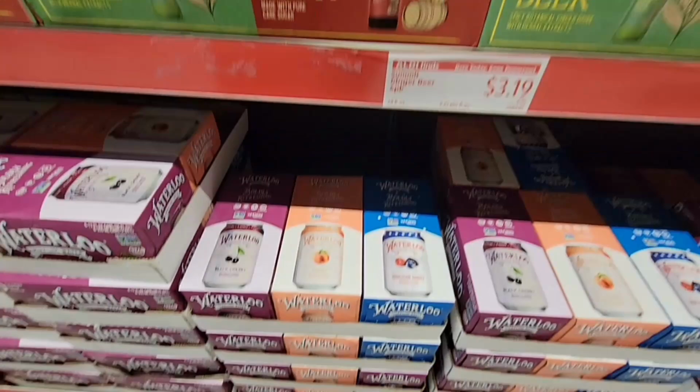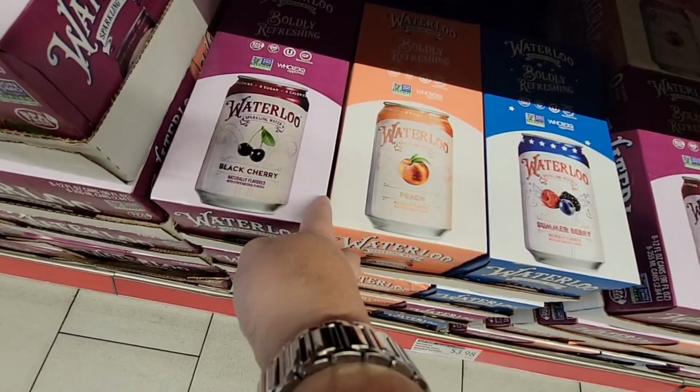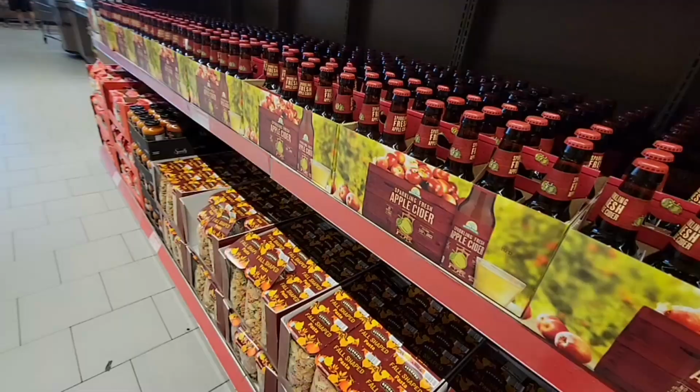And then the Waterloo, I absolutely love this brand. This is sparkling water, so it tastes a bit like the fruit. There's no sugar, no calories, which is really nice because I do like the carbonation. You've got the black cherry, the peach, and summer berry. Those are all great flavors.